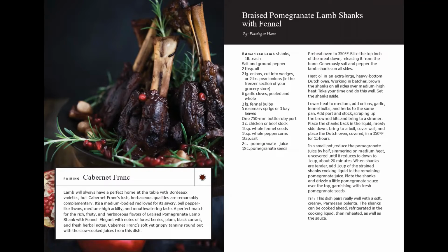in port. So to me, Cabernet Franc, because it has great structure and good tannin, it really plays nicely with the smooth, sweet character of the juices from a braised lamb shank, and just gives more lift as well when you're enjoying it together. So I hope you have a chance to make this, because it was one of my favorite things to put together in this project in terms of the right flavors coming together.